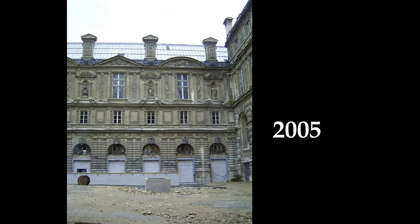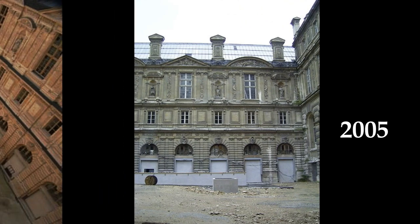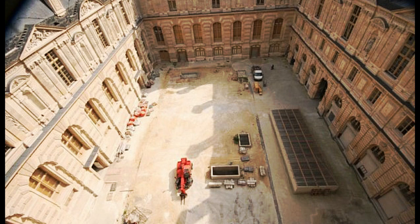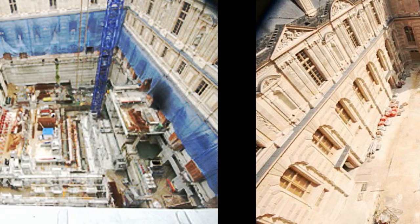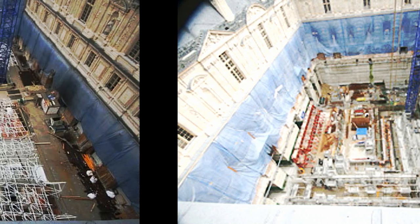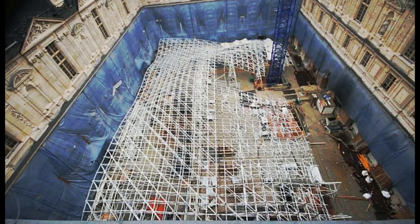The restoration of the facades took place from January to December 2006. On the 26th of July 2008, the groundbreaking ceremony took place in the presence of President Nicolas Sarkozy. The excavation was 40 meters deep. Extra support was put in place for the existing facades.